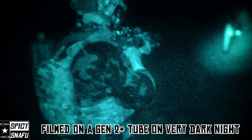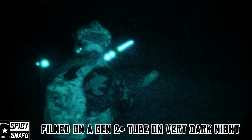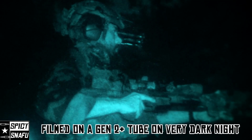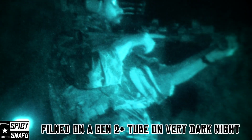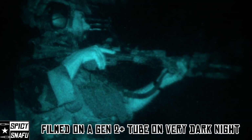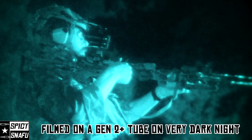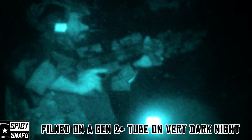And again, you may be able to save a little bit of money on a Gen 2 Plus tube, but in all reality, it's still super useful. If you have night vision versus not having night vision, a monocular is still a very useful tool. There's a lot of cases we're going to get into later where a monocular may actually be better than a set of binos. We talked about dual band already, right? Regardless of where you're trying to get into the night vision market, there's lots of great options.